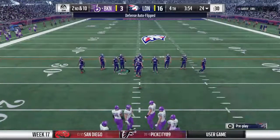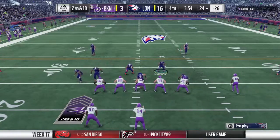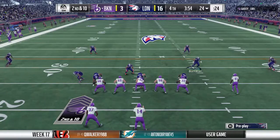So they're still at the original line of scrimmage here. 2nd down and 10. And they're going to go soft on the corners.